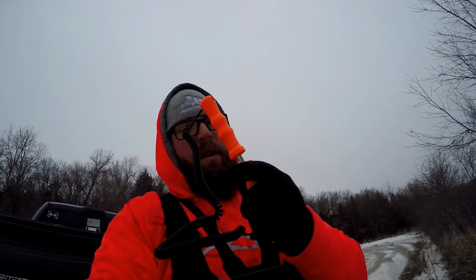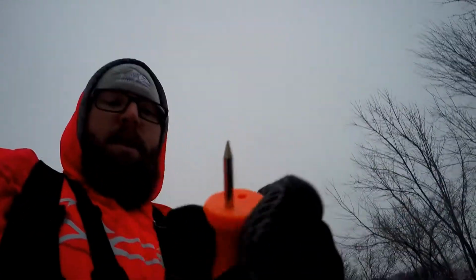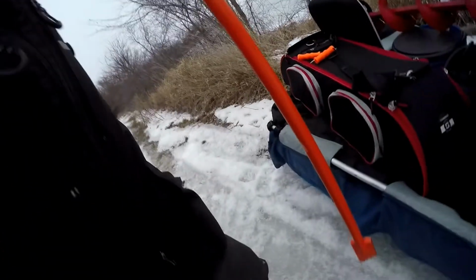It's always good to have a pair of these picks. If you wear them around your neck, if you get caught on the ice or you fall in, obviously they're going to help you to crawl out. And another important thing is get yourself a good spud bar. 3-4 whacks, you should be good. If you're walking along and you hit the ice and it goes in 1 or 2 hits, you better turn around or find another path to your fishing spot. Ice is thin.